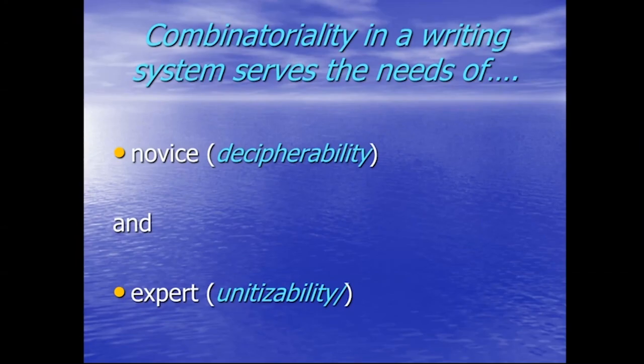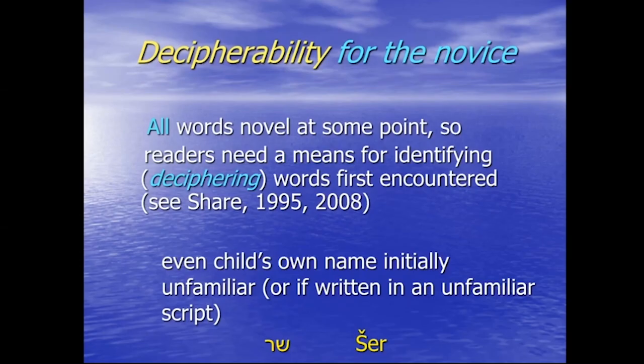Combinatoriality in a writing system serves two needs. It has to do two things, not one. It has to help the novice, and I'll talk about decipherability. It has to help the expert with unitizability, chunking, automatizability, to get to the speed you need to be able to comprehend what you're reading without getting bogged down decoding and figuring out what the word is in front of you. For the novice, a writing system has to provide decipherability. Educationalists often use the term decodability. I think decipher is more accurate.